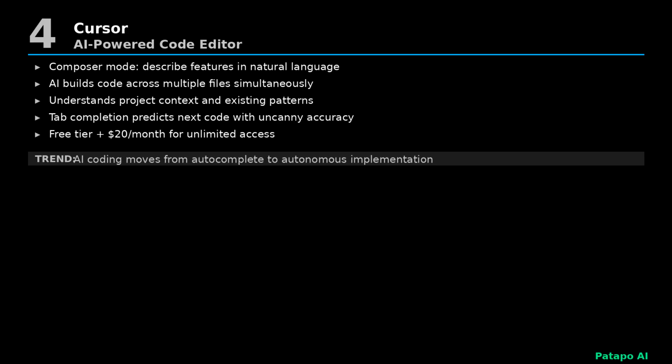The standout feature is Cursor's Composer mode, which lets you describe entire features in natural language and watch the AI implement them across multiple files simultaneously. It understands your project context, follows your existing patterns, and generates code that actually fits your architecture, not generic snippets that you have to rewrite. The trend here is clear. AI coding assistants are moving from autocomplete to autonomous implementation.